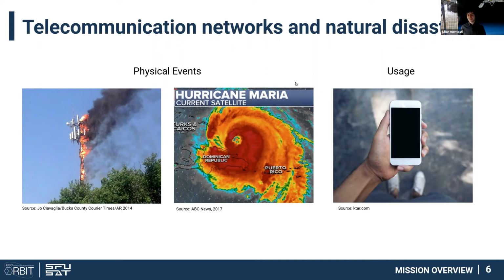So amateur radio has filled in this gap whenever these events occur. They're able to quickly set up networks and transmit essential information, and they've been great at doing disaster relief. And our goal with this project was to provide an additional tool for the amateur radio community.